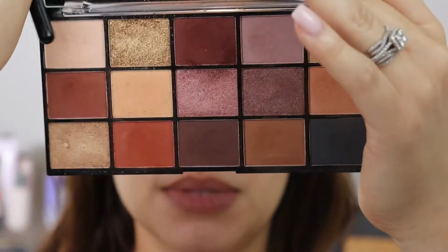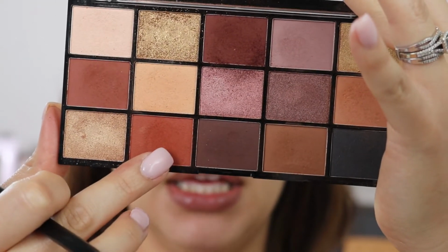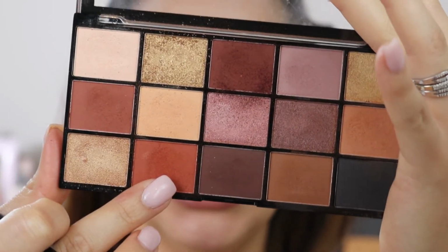So once you've got your shape pretty much mapped out, this is where I want my color to be as far as the deepest part of this eye look. We're gonna move on to a crease shade or a transition shade. So going into this palette, I'm gonna pick up this guy right here, which is 14 or 12, one of the two, but that's what that color looks like.